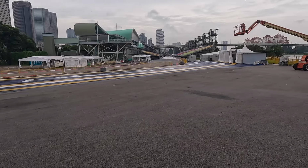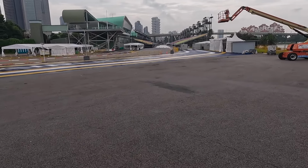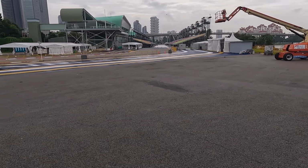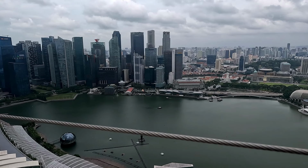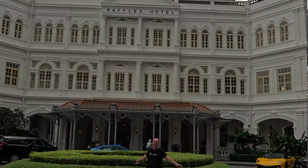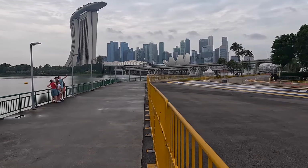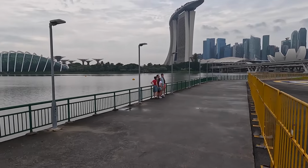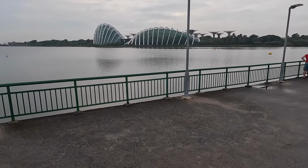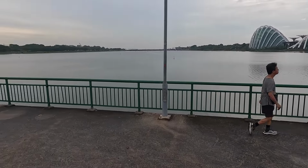Obviously, they're used in the streets, but this here is a permanent structure. They will come off this little complex and they go into the streets of Singapore, around the skyscrapers and the Fullerton Hotel, Raffles, and obviously Marina Bay. Not a bad setting for a Grand Prix race, is it? No, it's amazing.